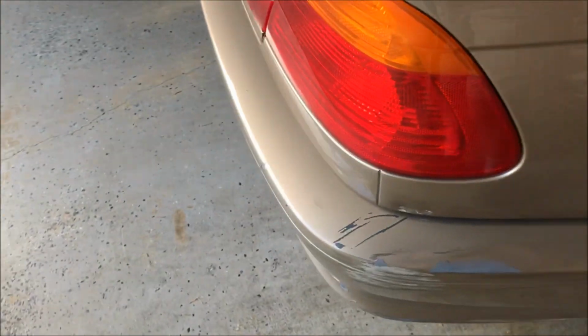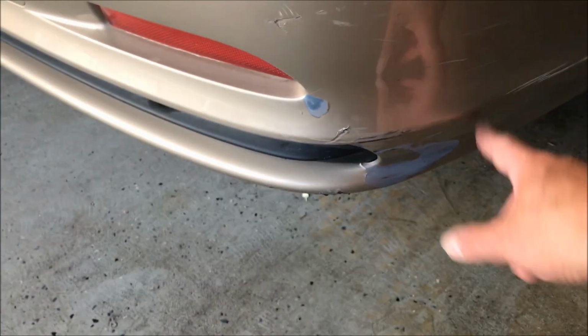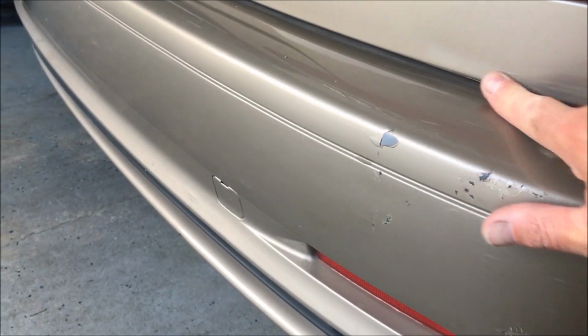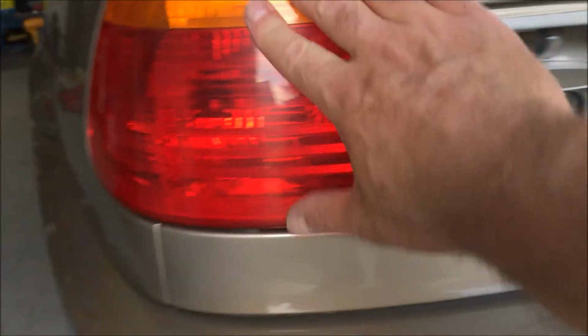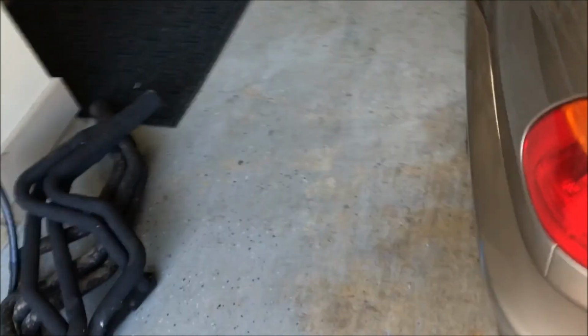We come around the back, and once again, bumper car boy has hit the back bumper, scraped it up here, done a little bit of denting here, scraping here. We've got chipping here, no idea what that is. Managed to hit this side too. Took out this lens here. These look like they might have been replaced because they look in decent shape. This is pretty faded in comparison, so I'm going to be replacing both of those. More scratches here I'm going to have to deal with.